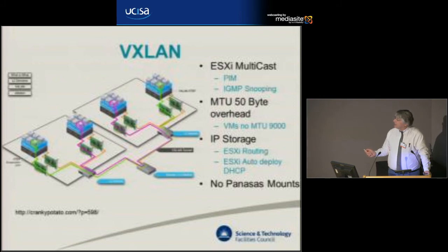It also comes with a 50 byte overhead, so this is a bit of a VMware snafu. In our infrastructure, in order to mount the Panasas storage, you need jumbo frames. Well, it's desirable to have jumbo frames enabled because it gets you about another 10-15% throughput. But if you take a VM and you set MTU equals 9,000, it won't work when you try and pump it through VXLAN because of the 50 byte overhead, and VMware won't allow you to do anything more than exactly 9,000 in their virtual switches.